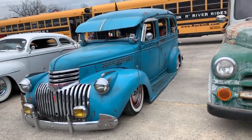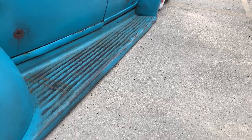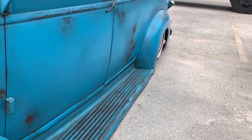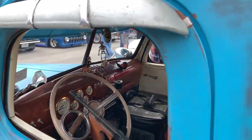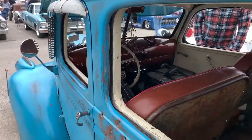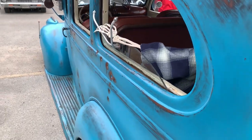Something serious. Look how low this is to the ground. You can't even put your finger up underneath this. But look at the seats in this. This is back when a seven-seater was a seven-seater. Skeleton hand.